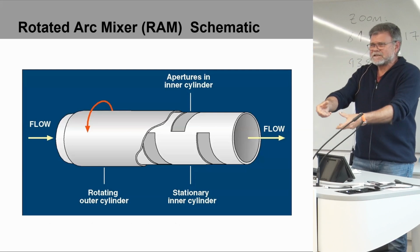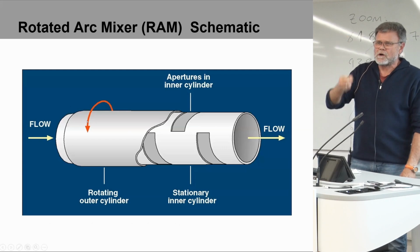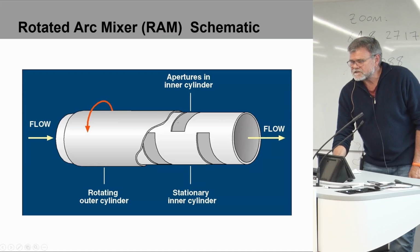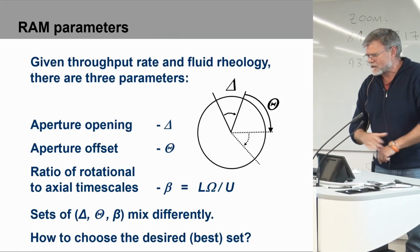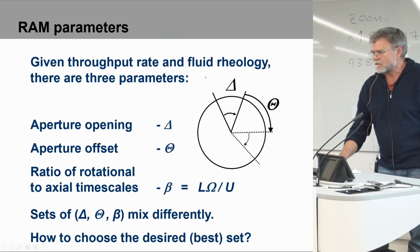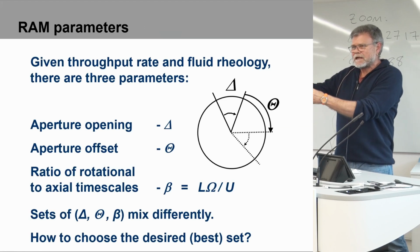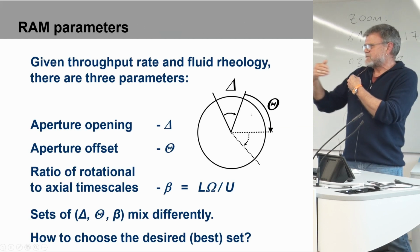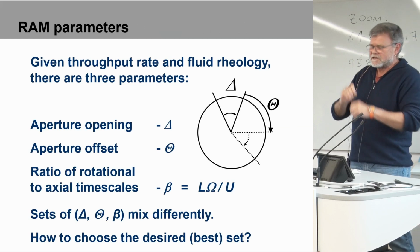And then it's wrapped by another cylinder, this outer cylinder, which rotates. And that's the thing that drives the fluid flow. It's the shear from that pipe rotating in each of these apertures here. Some parameters, I don't really have time to go into too much detail, but the aperture opening, how big do we make this aperture? The offset as we move down the pipe, how much angular change do we have from aperture to aperture? And then this ratio of timescales. In other words, how fast are things moving down the pipe compared to how fast are we rotating the outside pipe? So those are the three key parameters.